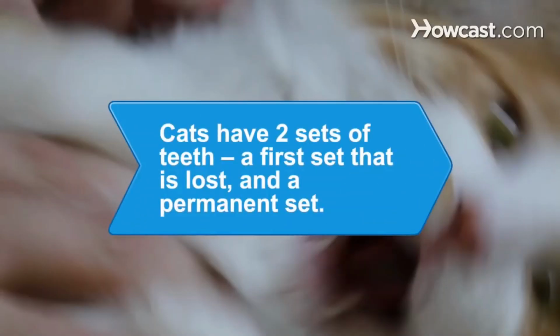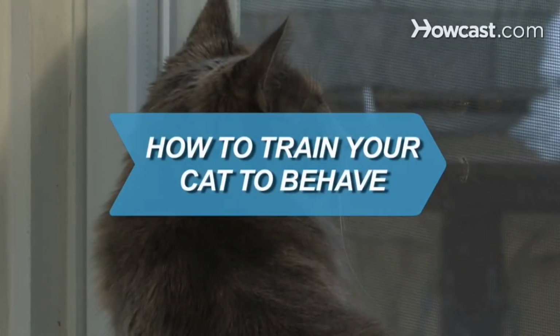Did you know? Cats have two sets of teeth, a first set that they lose when they are still young, and a permanent set. How to train your cat to behave.